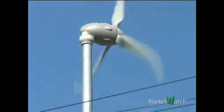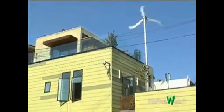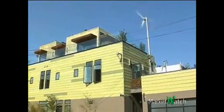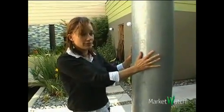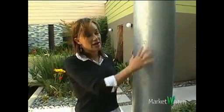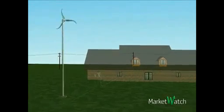So far, she says the neighbors aren't complaining and says it hasn't killed any birds. She also says the hum is minimal. One of the sounds is that it resonates through the tower, but something that we're doing to prevent that now is filling it with foam. Of course, plugging into the grid has its limitations. When the grid dies, so does your wind power.